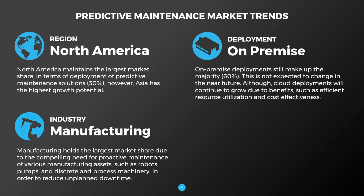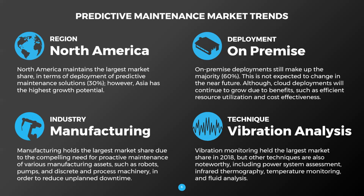How is it deployed? Well, at the moment, the cloud is definitely gaining share, but most deployments are implemented on-premise. Almost 60% of implementations of predictive maintenance are on-premise today, but there's definitely growth in cloud implementations on a global scale. And last but not least, the application that you'll be witnessing today is focused around vibration-based analytics. We understand that there's a variety of predictive maintenance techniques out there, including thermography, fluid analysis, and so forth, but surely vibration monitoring is at the top of that list. It is holding the largest market share today, yet other techniques are still noteworthy.